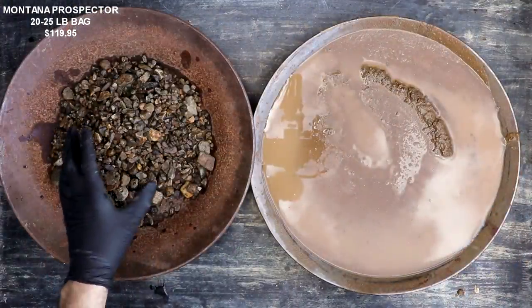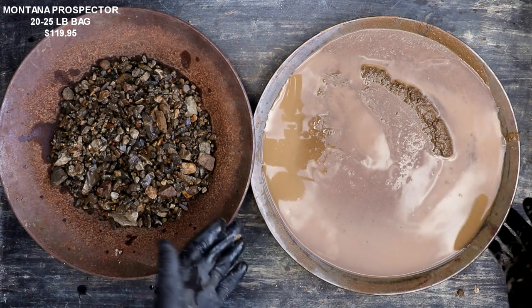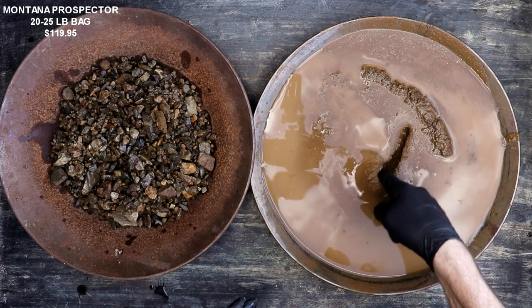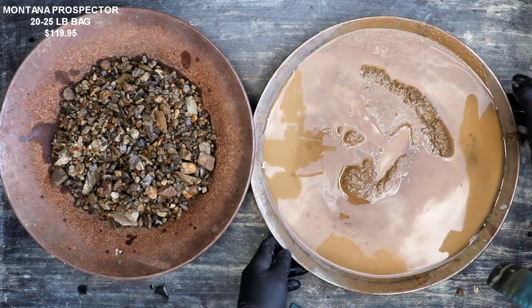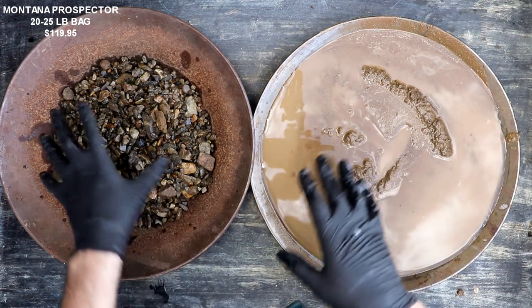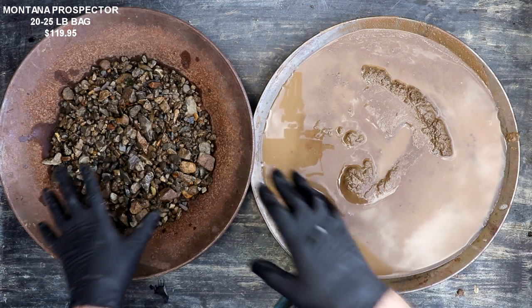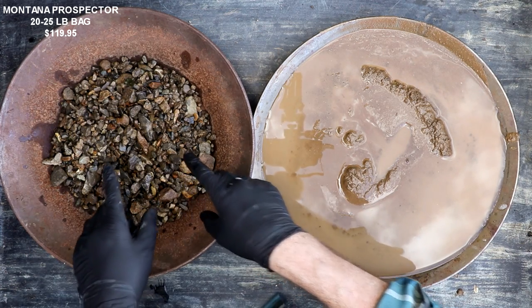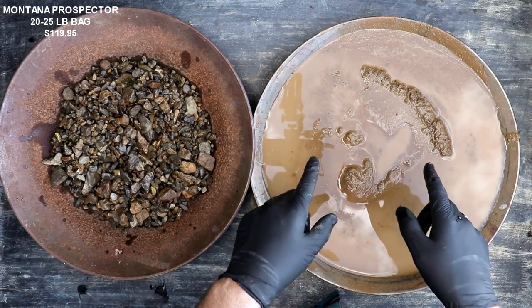All right, so here we have our plus and minus quarter inch. And as you can see over here, this stuff is just like mud, a lot of organics in it. I was kind of expecting this to happen, but that's okay. I'm gonna go ahead and pick through this and see if I can find any nuggets. I didn't see any and I'm not expecting to, but I'm still gonna check it. And then of course we're gonna run this through the sluice box and then we'll pan out the tailings.